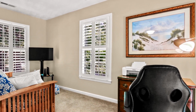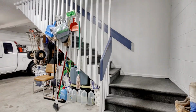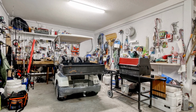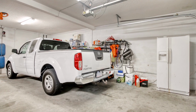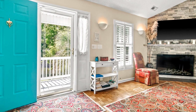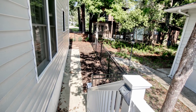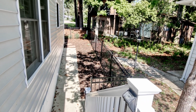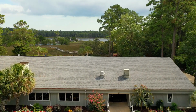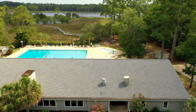This meticulously maintained home also offers a huge basement, workshop, garage, and lots of storage space, and showcases volume ceilings, plantation shutters, and many updated essentials, such as a new roof and HVAC system. Amenities of this inviting and scenic waterside community include a clubhouse, pool, pier, and boat ramp.